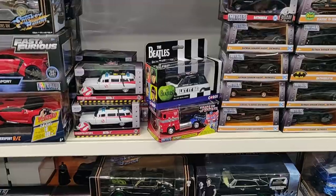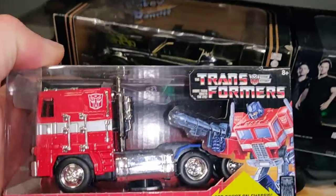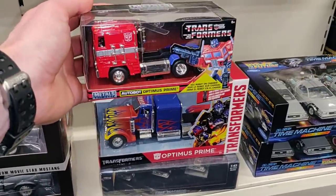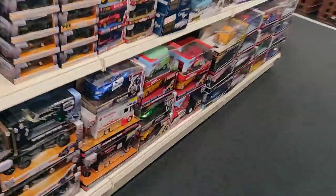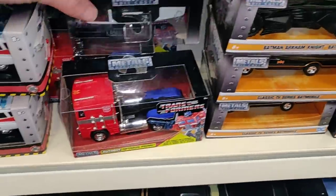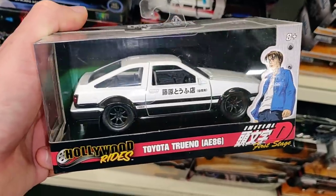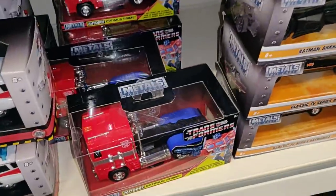Got some Ghostbusters. Let It Be from the Beatles. Looks pretty cool. We got another Optimus Prime. But to be honest, this one is way cooler. Okay, what do we got here? Toyota. Super nice. Hollywood Rides. Got more Optimus Prime, we got more Ghostbusters over here.